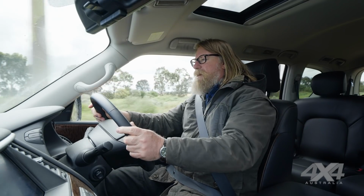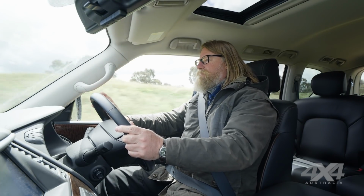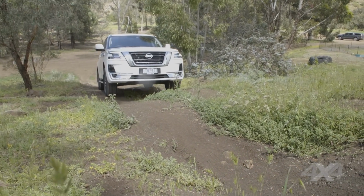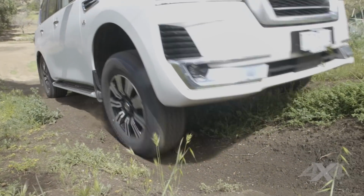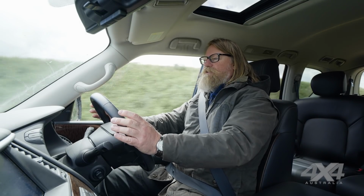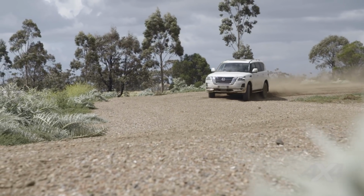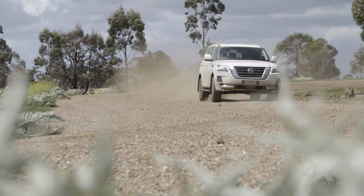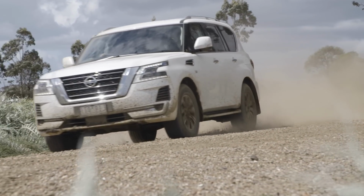The two hallmarks of the Y62 that really differentiate it from all the Patrols in the past, but also make it such a great thing now, are its superb 5.6 litre V8 engine and its all independent suspension. Compared to the LandCruiser, this is almost a sports car. It handles better, it drives flatter, the engine is more responsive, gets up and goes, makes a sound that you love to hear. It is a sweet package.